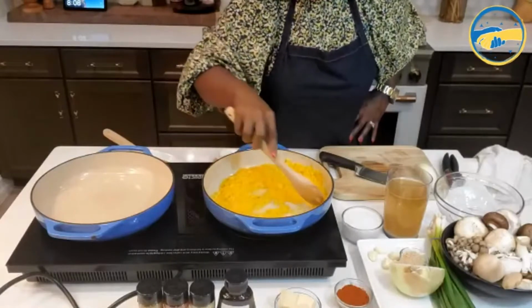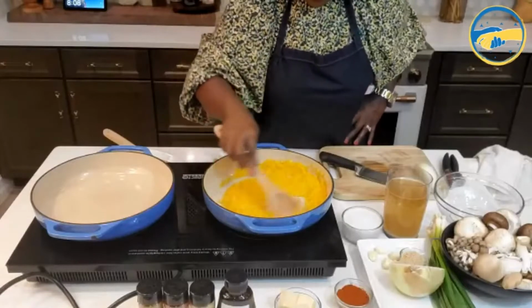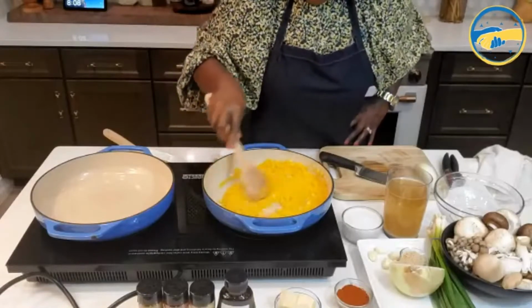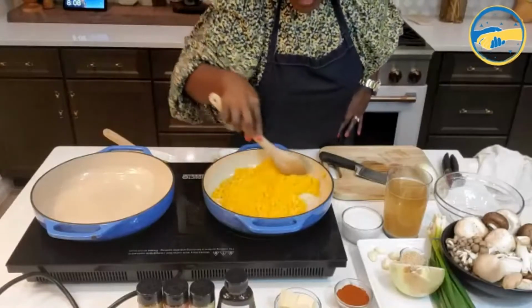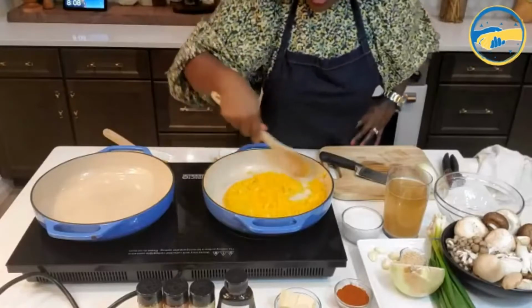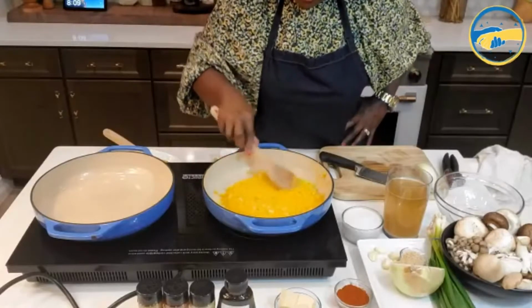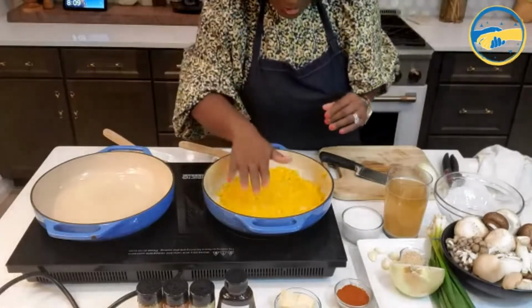Okay, to this, we are adding low sodium vegetable broth, 3 cups of that, and a cup of plant-based half and half. Okay, I'm not using creamer, I'm using half and half. If you use creamer, they tend to have sweetness to it. We don't want that. Okay, so that's toasted.